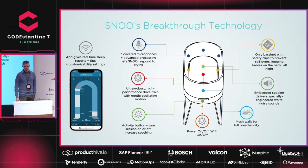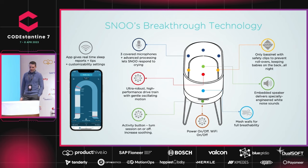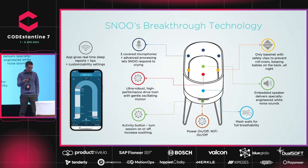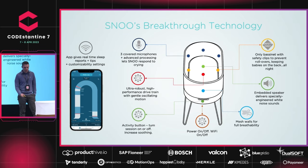The device is equipped with three microphones and a speaker. With these microphones, the device records the baby's crying, and based on this, it will change its mode. So in the basic mode, the sound is very quiet, and the movement inside, which you can see later, is very slow. But as soon as the baby starts crying, the sound will go up, and also the movement will become, let's say, faster. There are four different levels based on the crying of the baby, and it has some timeout. After 5 minutes, if the baby has not calmed down, it will alert the parents to pick the baby up.